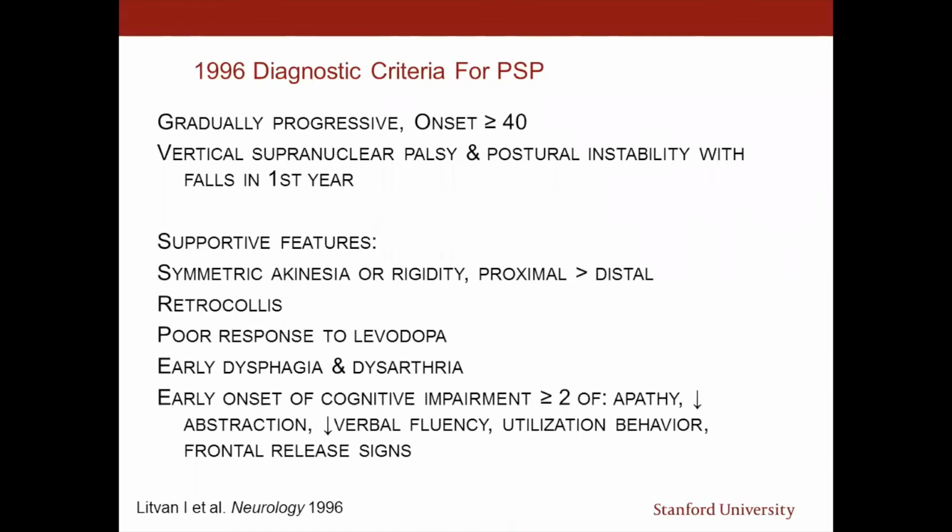And some of those I've already touched on, and that's rigidity, particularly in the neck and trunk, a tendency to fall backwards, which is what we call retrocollis, with the head backwards. Very poor response to the primary medication for Parkinson's disease, which is levodopa, and then some of those cognitive symptoms. But the problem is that these supportive features didn't really do a great job of always distinguishing people who had PSP from other disorders.